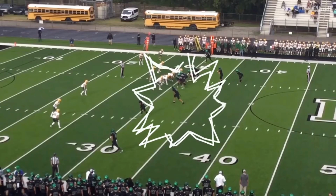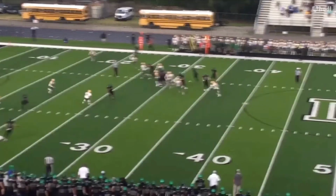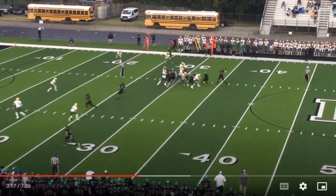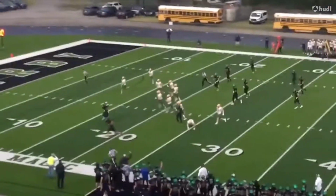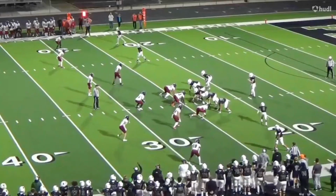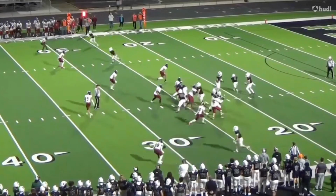I'm just waiting to see how he looks blocking. So we'll watch a few more of these clips. Again, just sitting it down right in the middle of the field. Let's watch it again from the beginning. Right there in the middle of the field, makes a man miss, makes two people miss. And yeah, he's got really good speed. So he's a great athlete. There's no question. But I want to see him blocking. That's what we have yet to see so far.